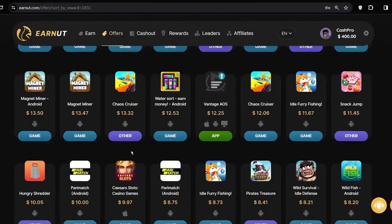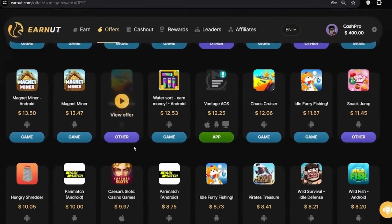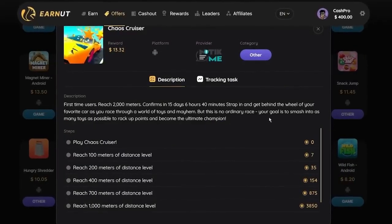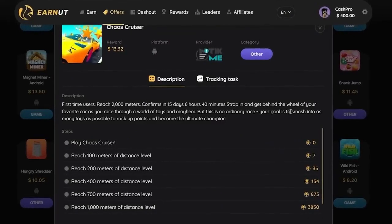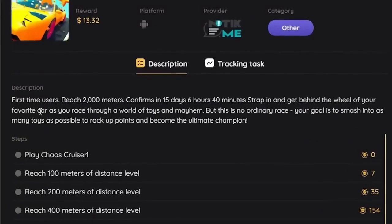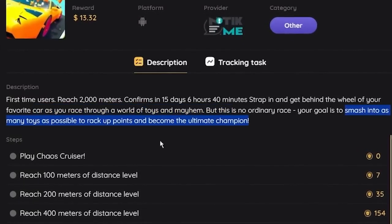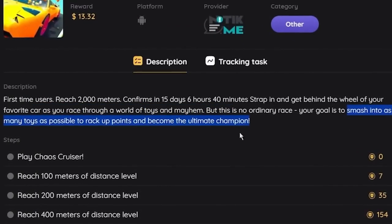So now if you want to play this game and earn money, you can simply open up this offer and it will show you the details of this play to earn games offer, which you can read here. But in short, you can play the car racing game here with your favorite car in the game, and you need to smash into as many other cars as possible to rack up points and become the champion.